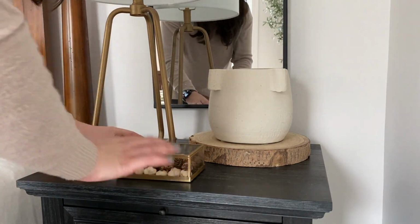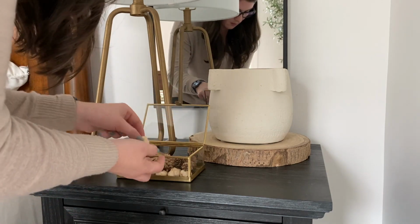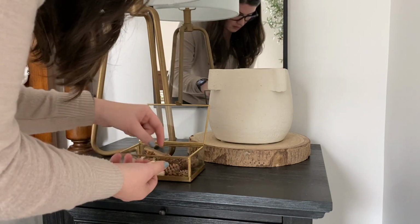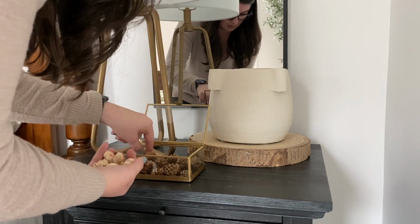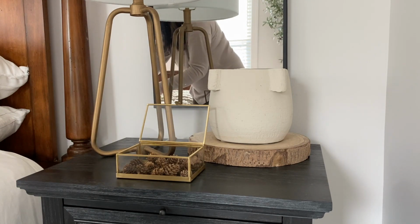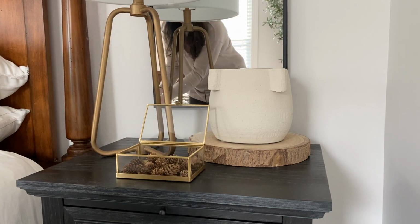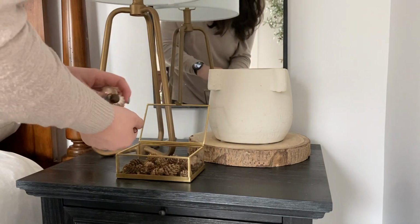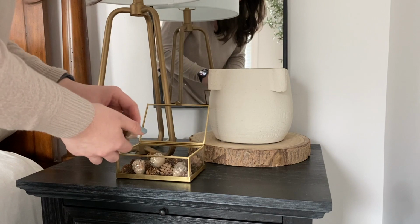Now, it would totally be fine to leave these little pumpkin pods in because Thanksgiving hasn't come yet, but I just want to switch it up a little bit because it'll be here before we know it. You could totally just leave it as pine cones, but Creative Co-op sells these little bags of ornaments. So I'm just going to put some ornaments in with the pine cones.